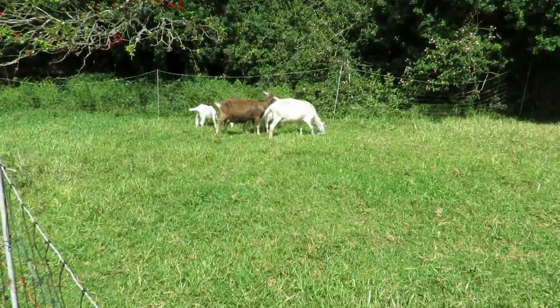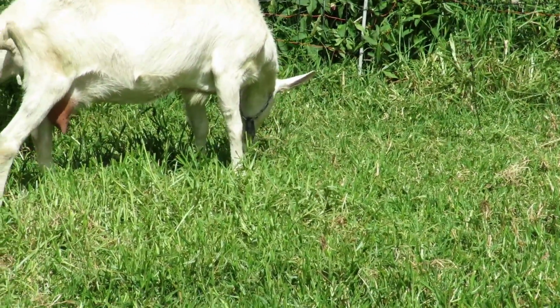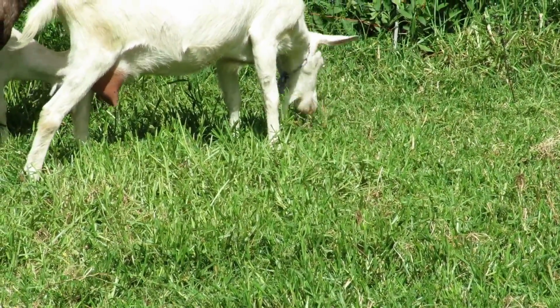So with these goats, there's 2 mums and 3 kids. They're literally called kids. 2 of the kids are twins. So during the day, they all hang out together, they eat grass, and at night they go back to the barn where the kids and the goats are separated, and then first thing in the morning, they milk the goats and then turn that milk into goat cheese.